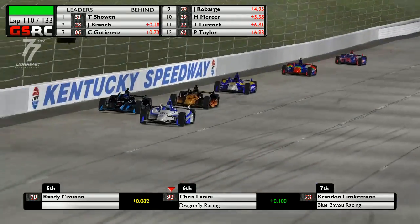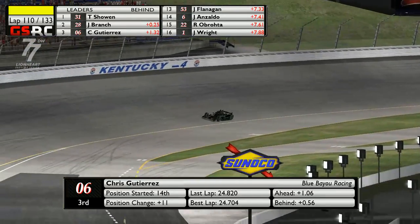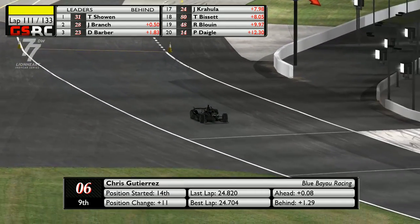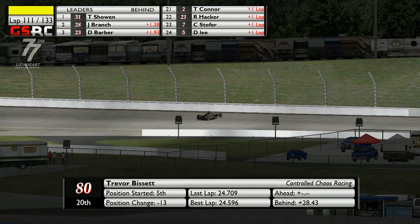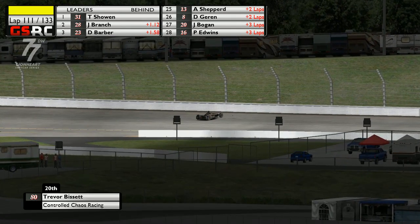Gutierrez has announced he's going to hit pit road, playing his final card the best that he can, diving to pit road. Caution is out! Oh, no! There goes the strategy, already committed. Krahula, right. Who is it, the 80 machine? Oh, Jack Bogan is upside down in the turn 3 infield.